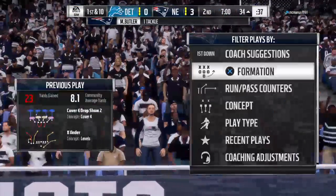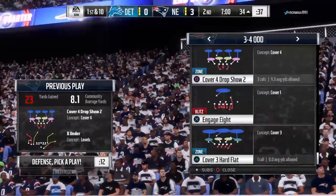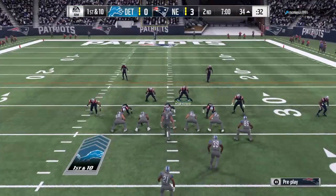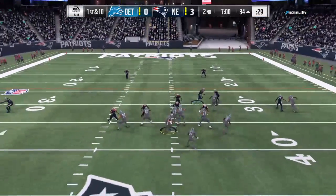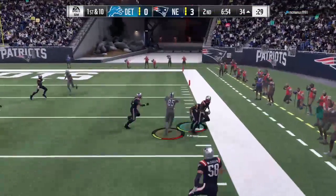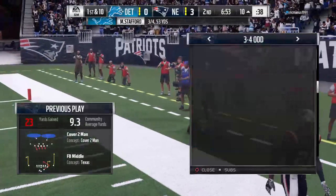Here with Charles Davis, Brandon Gaudin, as the Lions are in possession of the football here to begin quarter number 2. And they've got it here with a first down. Here's Stafford. To the right side to Eric Ebron. 23 yards on the play.